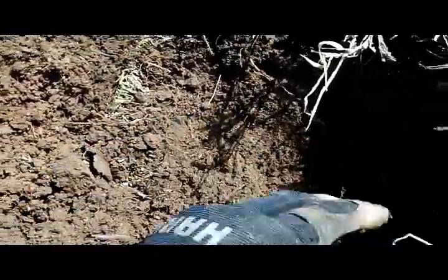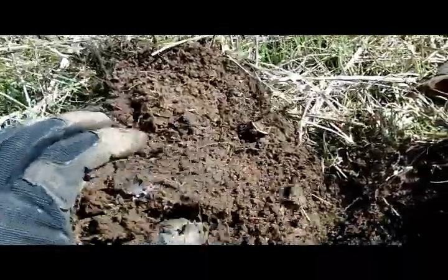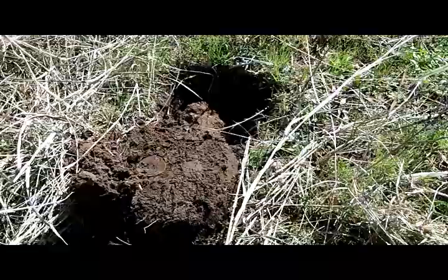Just make sure you get all that metal out, right? You don't want to be hitting that target again and again. Okay, moving on. See ya.